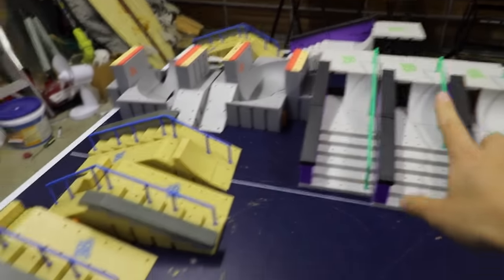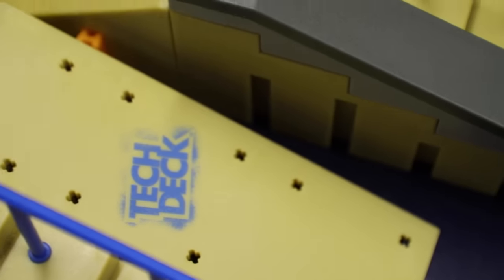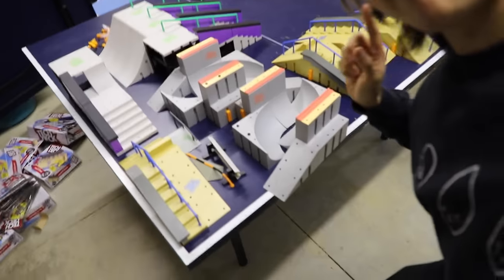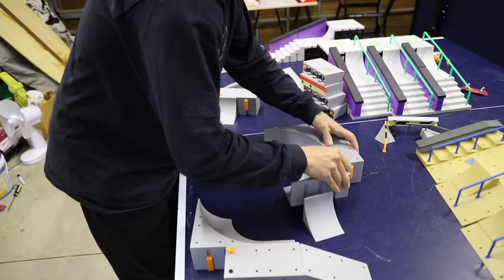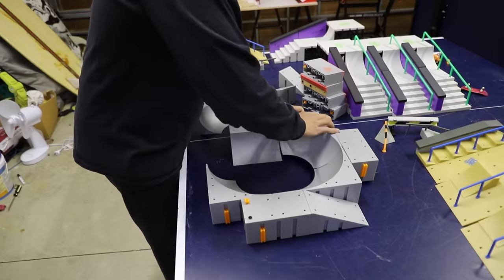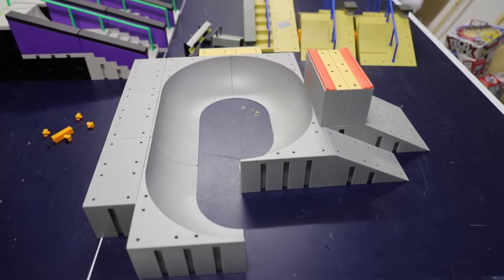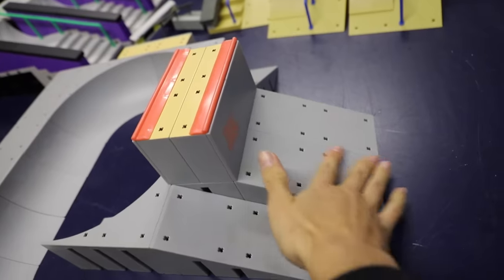But the cool thing about these new ones is that they have these little X marks, which everything can kind of fit into, so you can customize the ramps way better than you could on the old Tech Deck ramps. Starting with the bowl, I want to try and make a bowl. Hell yeah, dude, look at this bowl. Like, that's pretty sick.